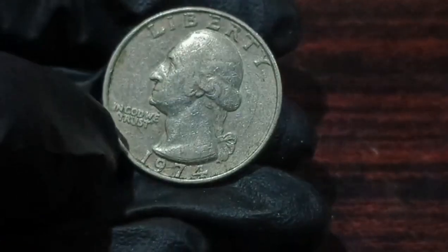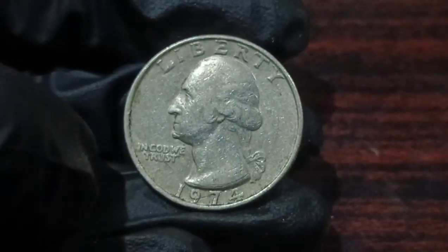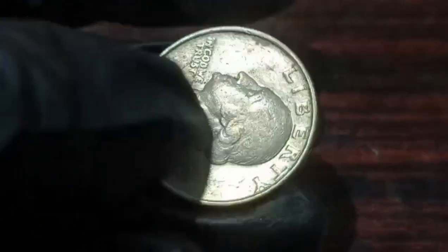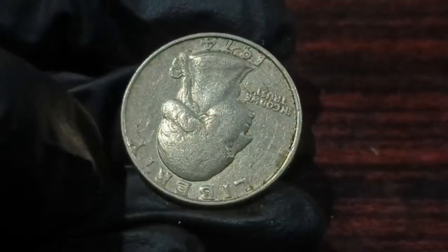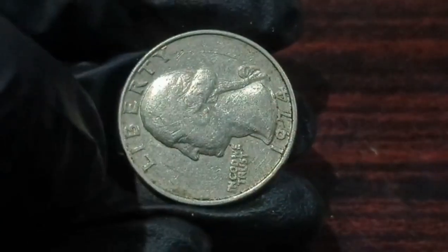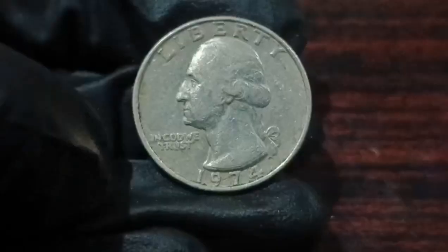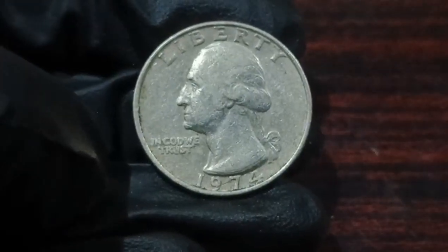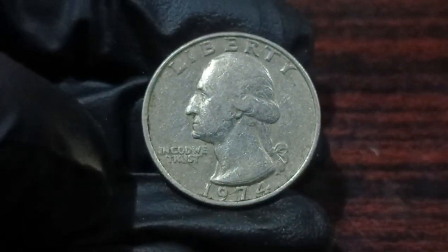The fascination with the 1974 quarter also resonates beyond the coin community. Media reports occasionally highlight incredible finds, inspiring new collectors to enter the field. Social media platforms, YouTube channels, and online forums feature discussions, discoveries, and market updates, keeping the story alive in the digital age. Each post, video, or article reignites curiosity about what might be hidden in everyday change.